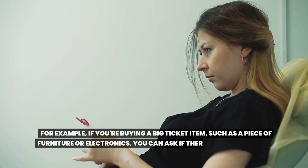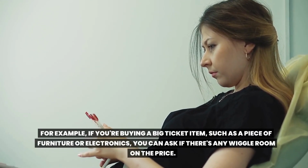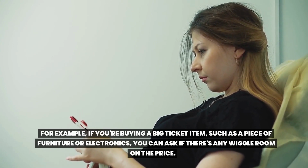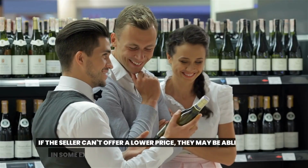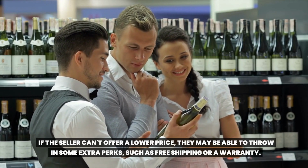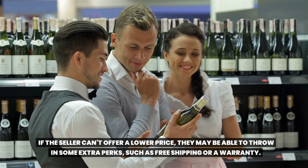For example, if you're buying a big-ticket item, such as a piece of furniture or electronics, you can ask if there's any wiggle room on the price. If the seller can't offer a lower price, they may be able to throw in some extra perks, such as free shipping or a warranty.